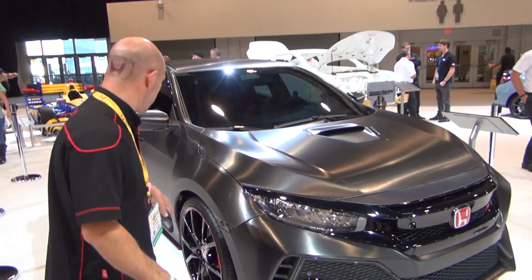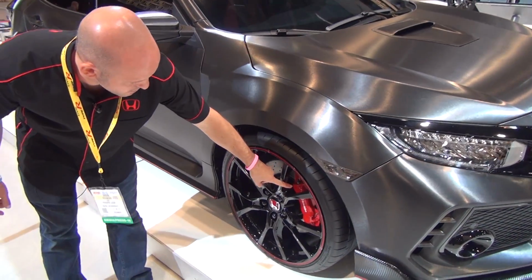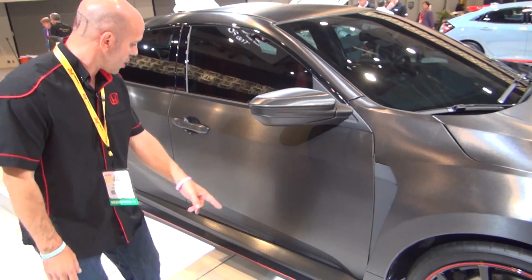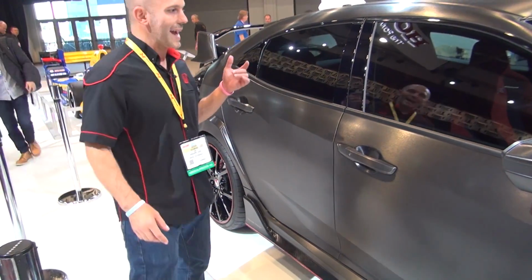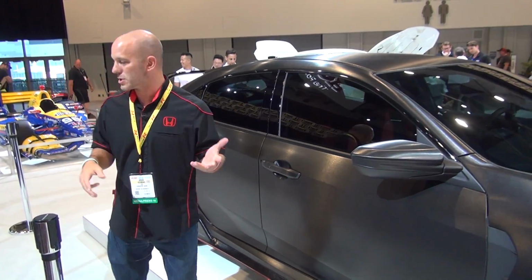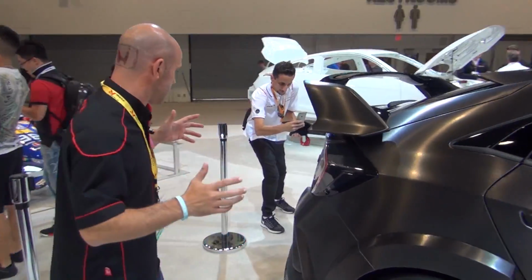So let's continue on. 20-inch rims, huge Brembo brakes. This thing looks so cool. Again, functional vents on the side, carbon fiber wrapped lower trim, which looks great. I can't show you the inside. Honda has the inside locked down until I think Geneva, so it's going to be a little while, but let's continue on to the back because this is where things get really interesting.